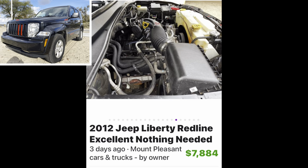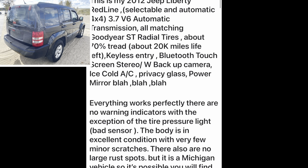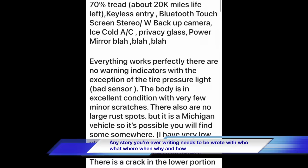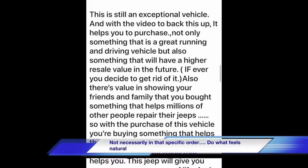This Jeep was in great condition when I purchased it. But you want to tell a story just like back when you were in school. It's one of the very few things that I remember from being in school, which was to tell a story with who, what, where, when, why, and how. And as you can tell from my chain, I am ridiculous about the amount of information I put on a vehicle. But this does a couple different things.